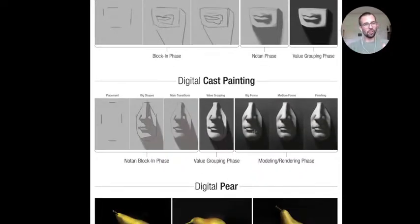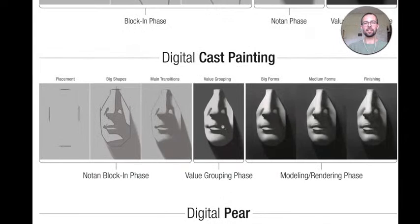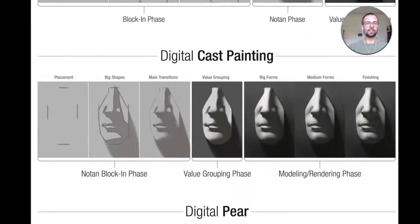Next, we go one step further still into a full cast painting. So the steps leading up to it are all the same. Placement, big shapes, main transitions of the big shapes. So this is a no-tan block-in. I've combined the block-in with the no-tan. We're putting in tone a bit earlier because by now our drawing ability is stronger, so we can compress steps. Not skip steps, but make the process more condensed, more efficient.